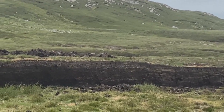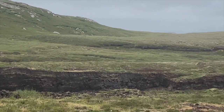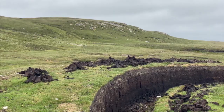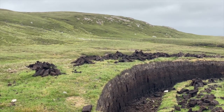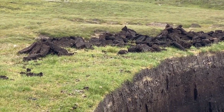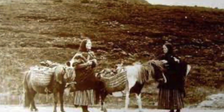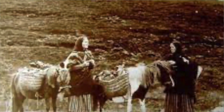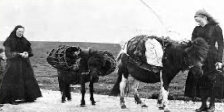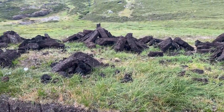Talking of peat bogs, I've just come across this fascinating cutting in the peat. And can you see they've cut small sections of peat up the top and left them to dry? And this is what they used to do in the old days to heat their houses. And Shetland ponies used to carry them off of the hills. Now, we understand there's only limited peat cutting now on the Shetlands, so I'm lucky to have stumbled across this, as it's an interesting part of Shetland pony history.